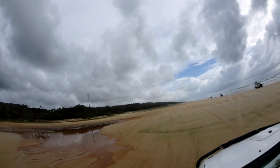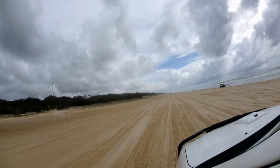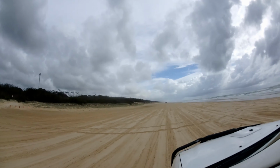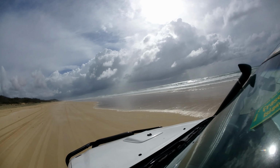Beach driving is not allowed during the 2 hours before and after high tide. Today high tide was at 2:30 p.m., so we had to get an early start to see the sights on the island's eastern coast.